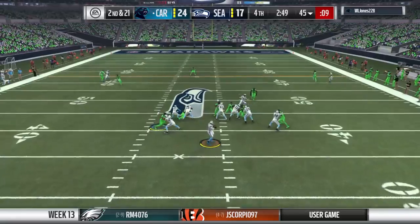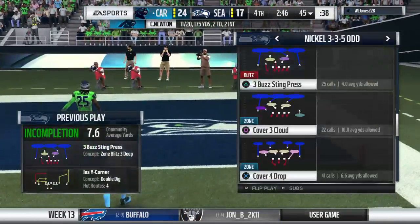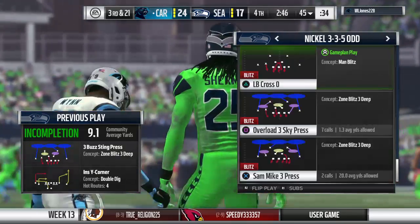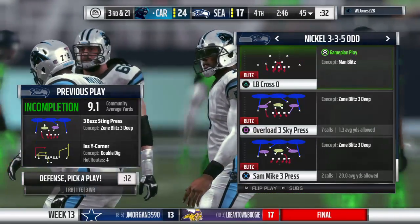Here's Newton now on 2nd down. He's going to look deep down the field. And they went for a big play through the air on 2nd down. Couldn't connect. Now it's 3rd. And you just know when that play call came in, their eyes lit up, because anytime you get a chance to take a big shot downfield, that's a lot of fun, and they missed an opportunity.